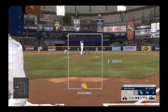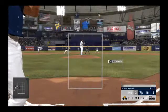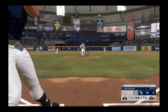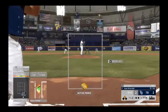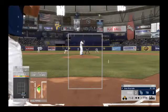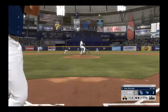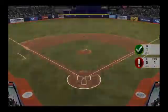And here's a curveball that just about got away as it misses inside for a ball. Good swing on a tough pitch, and he'll stick around to see another one. And he takes strike 3 called on the fastball. 1 gone.